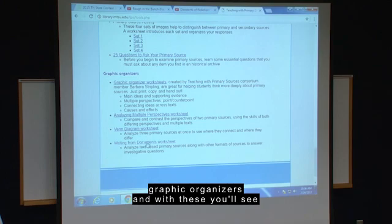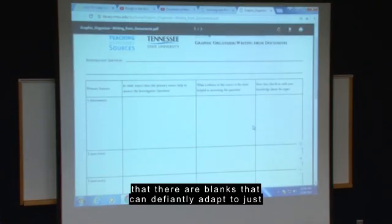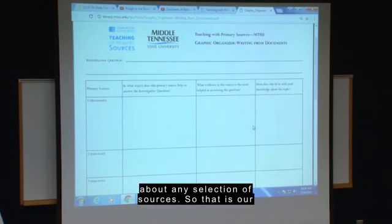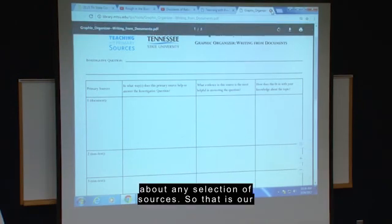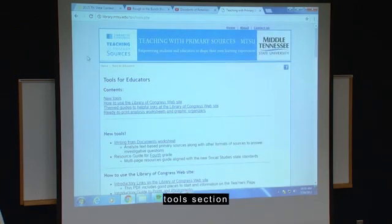With these, you see that they are kind of blank, so you could definitely adapt these to use with just about any selection of sources. So that is our tools section.